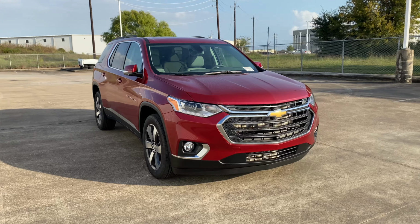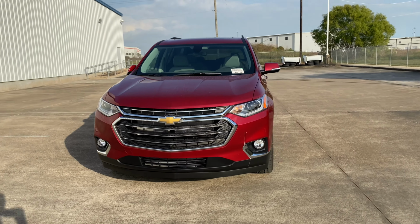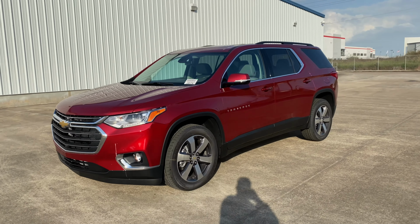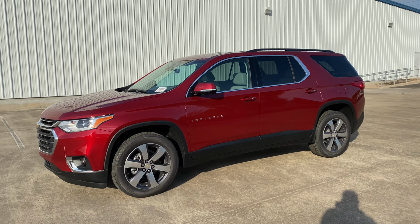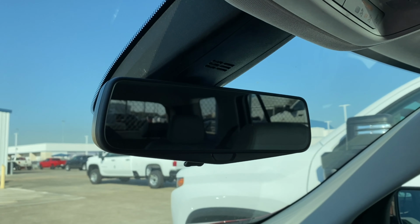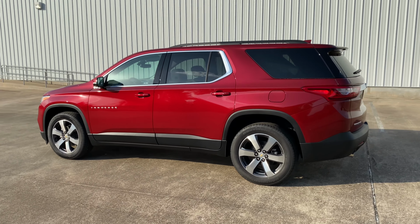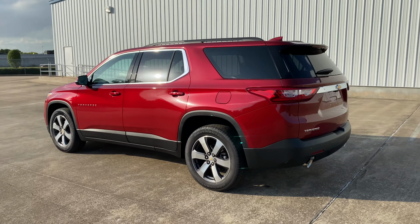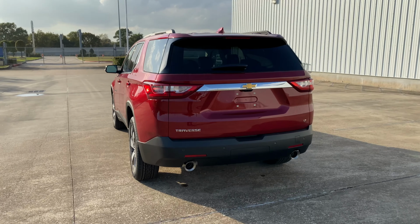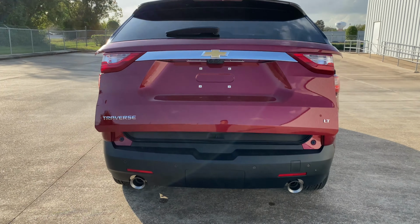So my current tester is the 3LT trim, and it's finished in Cajun Red Tintcoat exterior color, which is a $495 option, and has the mesh ash gray leather interior, and has a starting sticker price of $39,100. My tester has the optional premium package, which includes the rear camera mirror, the upgraded 8-inch screen, and all the road safety features. And they also added the dual skyscape roof, which made my tester have a window sticker of $46,000 after options, shipping, and handling.